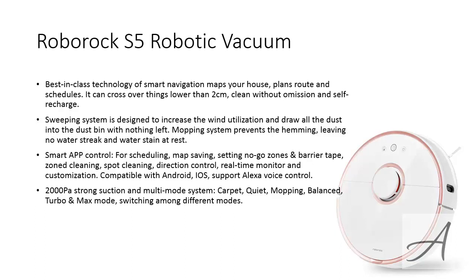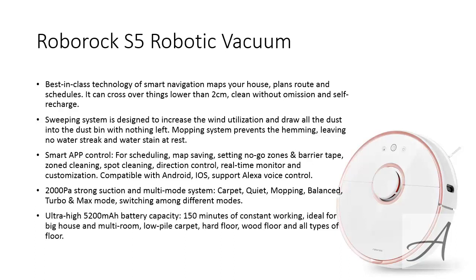The Roborock S5 has a multi-mode system for you to choose to clean different types of surfaces. Its ultra-high battery capacity allows for 150 minutes of constant working and is great for big houses and multi-rooms, low-pile carpets, hard floors, and laminate floors.